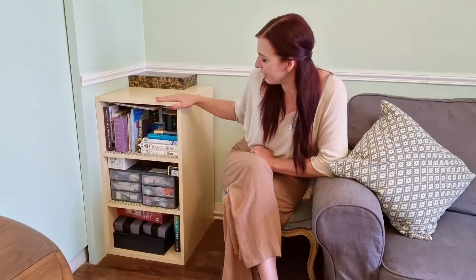I'm not 100% sure, but the beauty of paint is we can always repaint. So that's the plan. I think that's going to be our first project. And I'm going to slap a coat of paint onto this to get started and then move on to our second project, which is just over here.